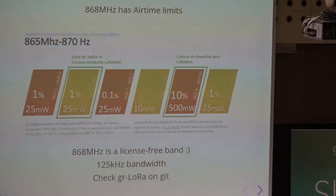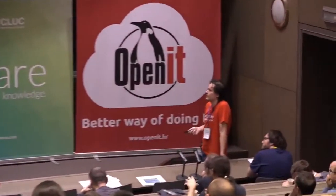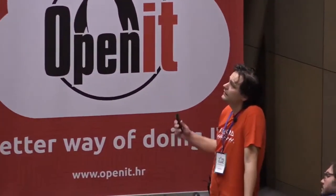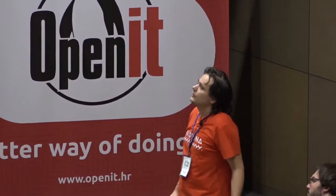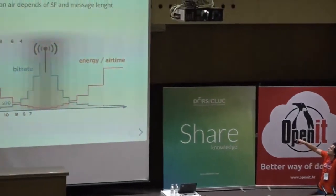About this protocol, one guy did a complete, let's say, disassembly of the protocol, so you can check gr-lora on Git. There is more about the modulation and more about LoRa, making it a bit understandable how it works. This is the time spent on air, and the bit rate, so you can check that out if you want.